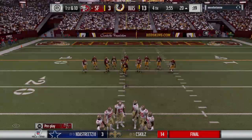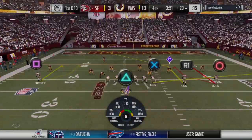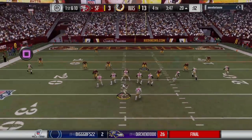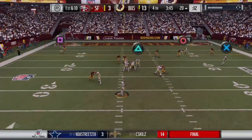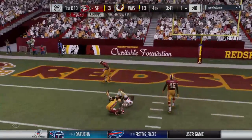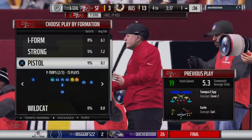And here comes play number 6 on this drive. Again, we'll see the pistol here. Let's go. Green, 39. From the red zone now, they'll look to throw. That is caught. 19 yards on the pickup there, and now they'll have it first and goal.